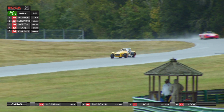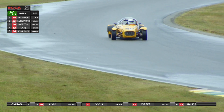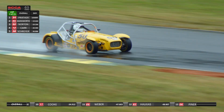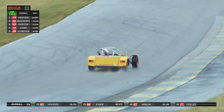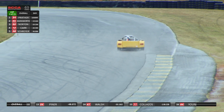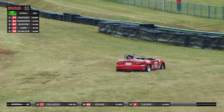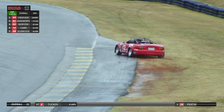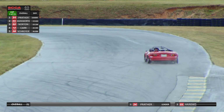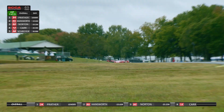Joe Carr in the red number 12 in 4th. Tim Schreier in the 38, rounding out the top 5. John Brackey recovering after his tough start up into 6th spot. As we check his lap times, he's now kind of on the pace, lapping about the same pace as the cars around him. As we've got another spin, and that is our 4th place car, Joe Carr. As Carr goes around, but he had enough of an advantage over Tim Schreier. I don't think he's going to lose a place.